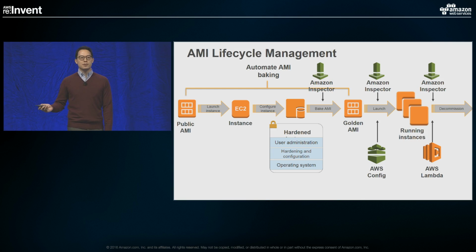And when your developers launch using this golden AMI, you can run Amazon Inspector and use AWS Config rules to validate that they're using your approved AMI by checking the AMI ID. And when you're running your instance, you can use AWS Lambda to run a scheduled event to check whether only approved AMIs are still running. And also you can define automated mitigation such as isolation or termination of your instance.